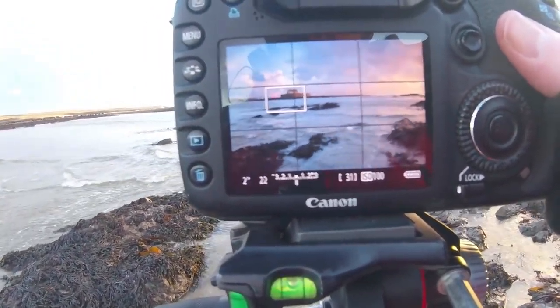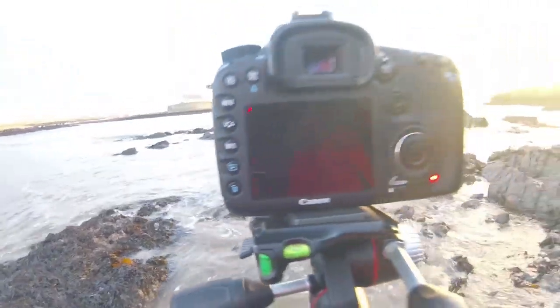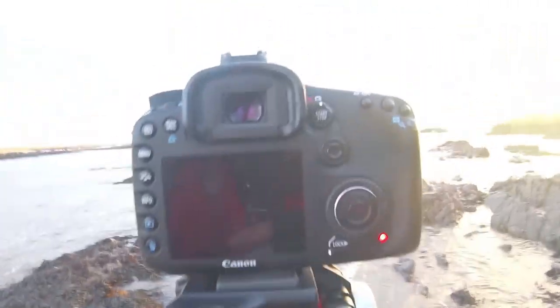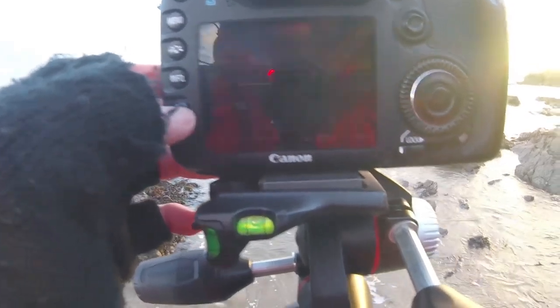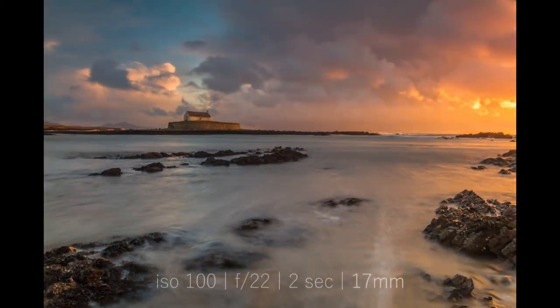I've got an exposure. It's a shutter speed of 2 seconds. Let's see what that looks like. So taking that 2 seconds, see what that looks like. I'm pretty pleased with that. Pretty pleased with those. Let's have a look at those. So hopefully this is a good sign of things to come.